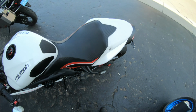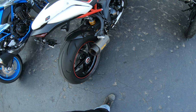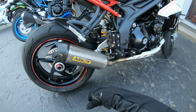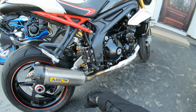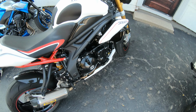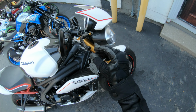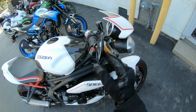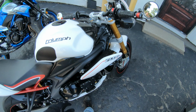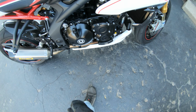A couple parts to mention. We've got Rizoma turn signals front and back. Triumph comes with a single-sided swingarm, and there's the aero canister exhaust. We've got aftermarket rear sets too, aftermarket brake reservoirs as well, levers, mirrors, and an aftermarket fuel cap. And oh, got R&G crash bars too. Almost forgot about those little guys down there.